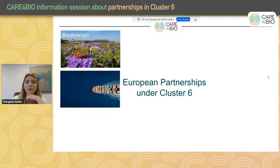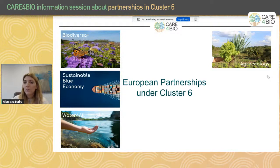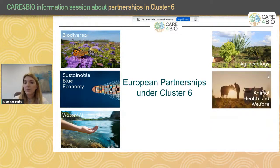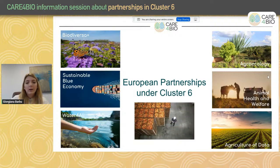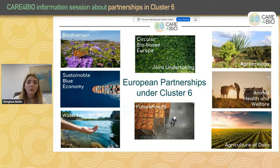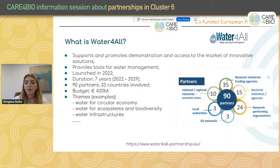We have 8 European partnerships under Cluster 6: Biodiversa Plus, Sustainable Blue Economy, Water for All, Agroecology, Animal Health and Welfare, Agriculture of Data, Future Food S, and also Circular Bio-Based Europe Joint Undertaking. And now, what is Biodiversa?